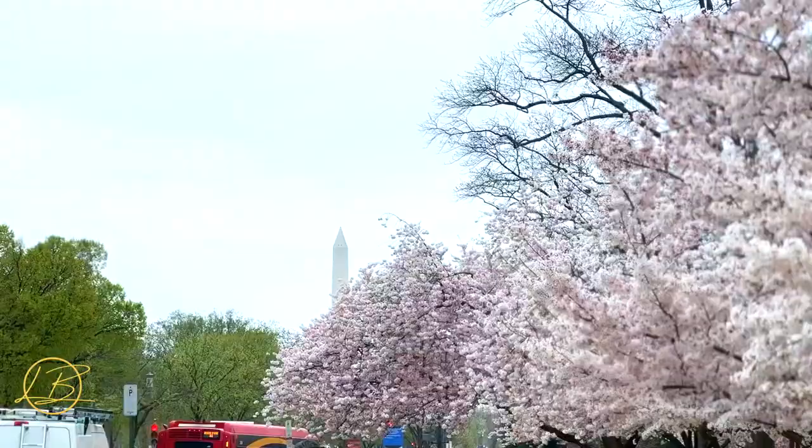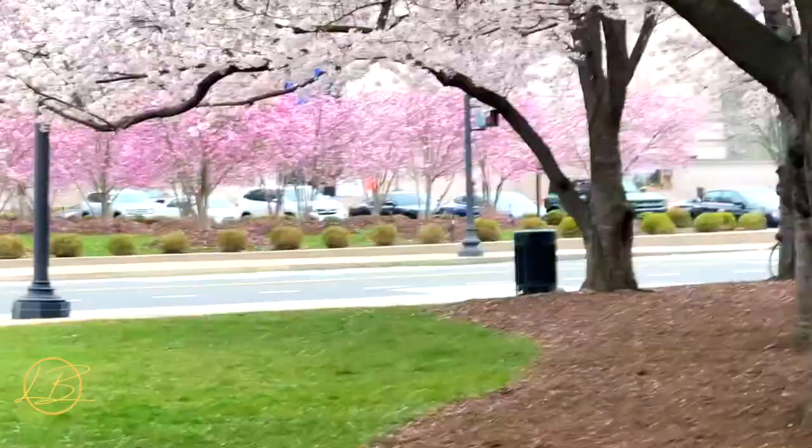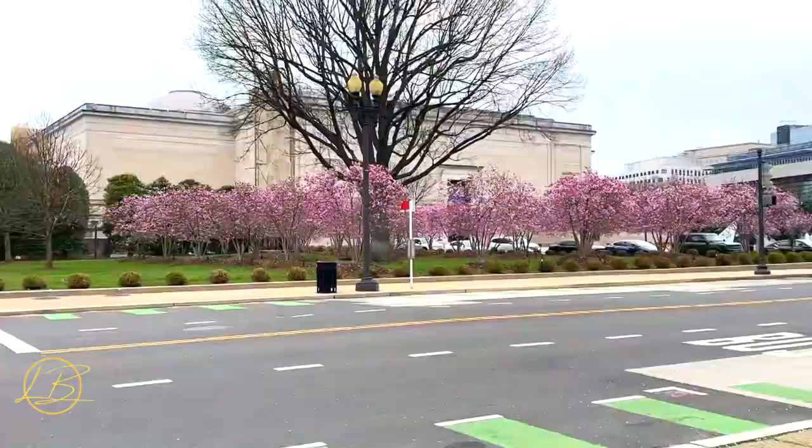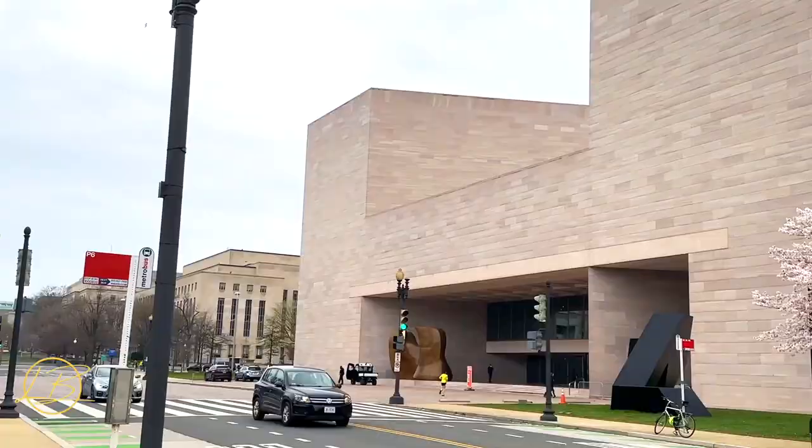Cherry blossom season doesn't last for very long, so I think that's also partially why it's such a big deal. Yeah, so that is the National Gallery of Art. I would come here to decompress between exams and writings.